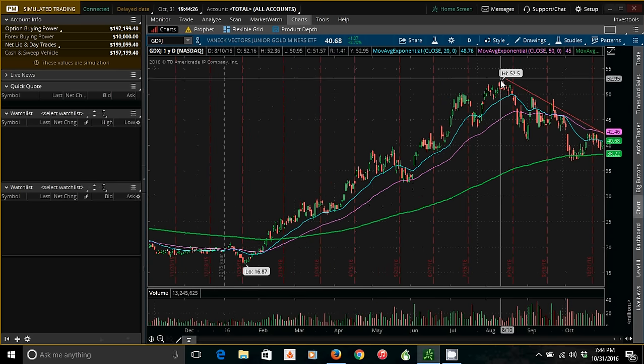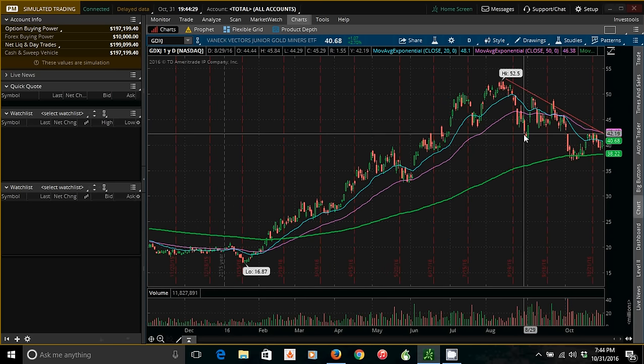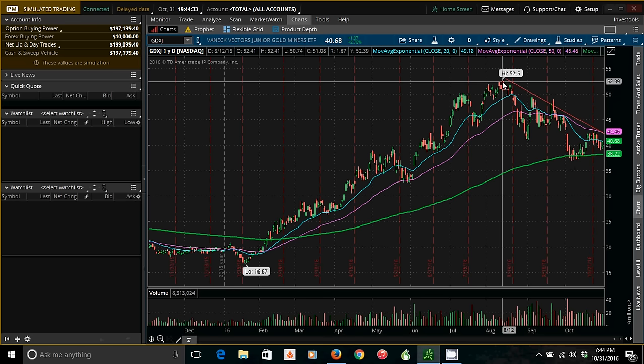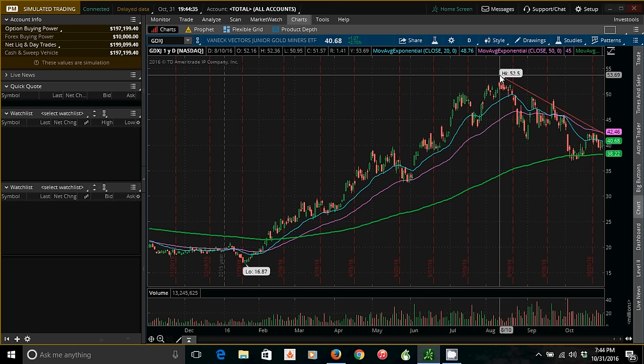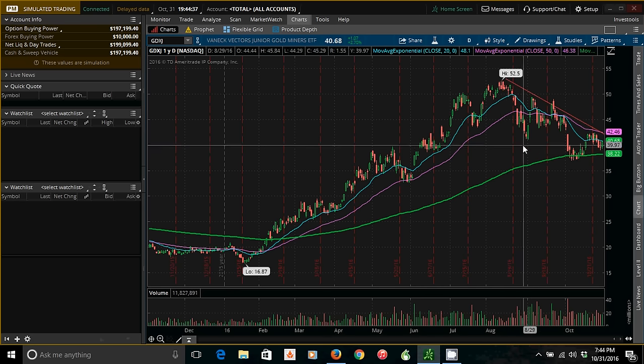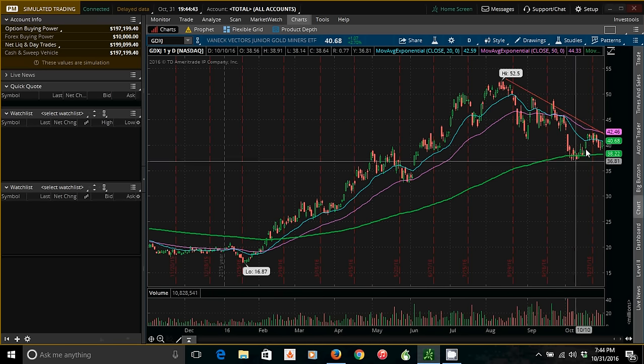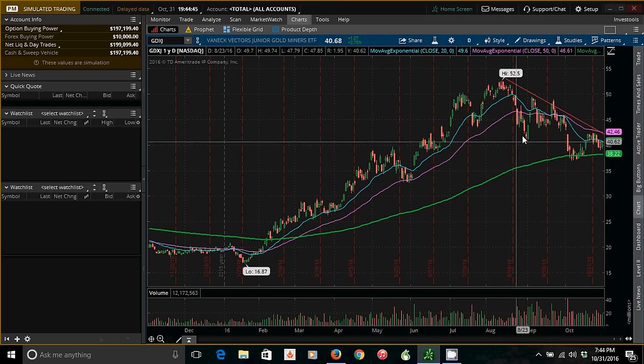I'm going to zoom in here and show you what the 1-year daily chart looks like. As you can see here, it's in a downtrend. 1, 2, 3. In a downtrend, you want to see at least 0.1, 0.2, 0.3, 0.4, excuse me, and then it's 0.5 right here. So you can see a nice downtrend here.